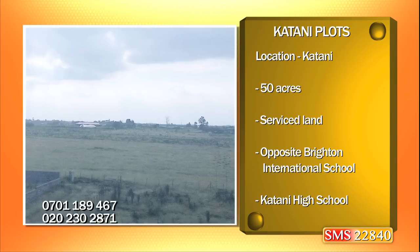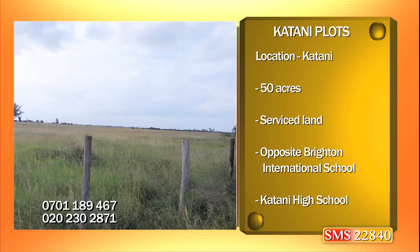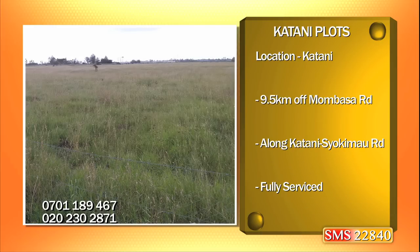Are you a developer looking to develop land? Look no farther than Katani Plots. This is a 50-acre serviced piece of land located opposite Brighton International School and Katani High School in Katani area, approximately 9.5 kilometers off Mombasa Road along Katani-Syokimau Road.